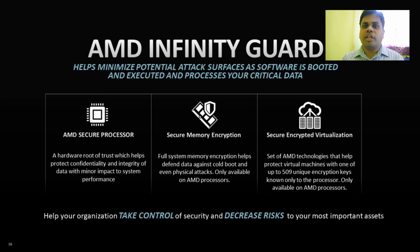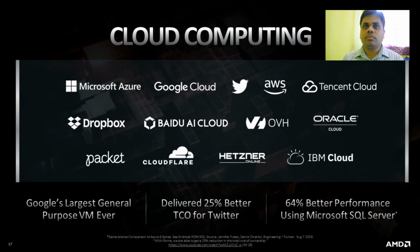We are very much prepared for the future generation of computing from the security point of view. With these features, we are able to tap into a strong presence in the mega data centers and the major cloud service providers, starting from Microsoft to Twitter to Alibaba, Baidu, Tencent, and IBM, to name a few. And we have a massive presence in the local CSPs in India. You name the CSP, we have a presence today.